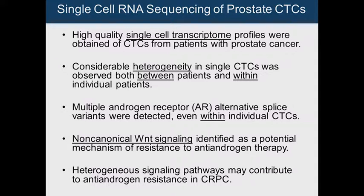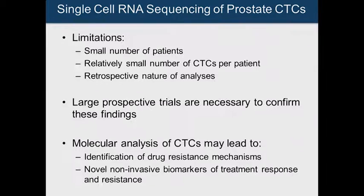We noted multiple different AR splice variants, even within individual CTCs from a given patient. We identified non-canonical Wnt signaling as a potential mechanism of resistance to anti-androgen therapy, and really heterogeneous signaling pathways may contribute to resistance. This study is clearly limited by the small number of patients, the relatively small number of CTCs due to the technical difficulties of obtaining these cells, and the retrospective nature of the analysis. Large trials are necessary to confirm these findings, but I do think molecular analysis of CTCs is promising for identification of drug resistance mechanisms and as potential biomarkers.